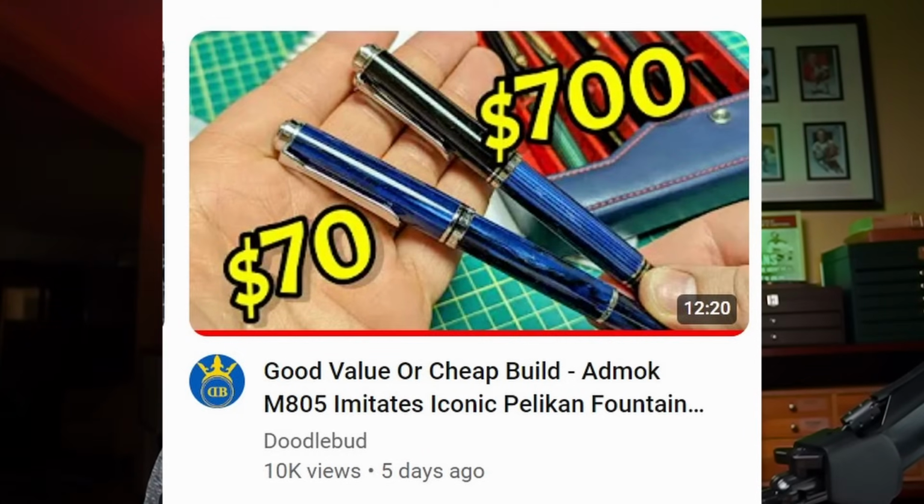Then a more traditional type of review is Doodlebud, and he reviews the ADMOC M800, and I'm glad that he agreed with my assessment. Essentially, this is a very good pen. It's a pen that can give you an idea of what the real Pelikan M800 feels like. It doesn't pretend to replace it. Well, ADMOC may want to pretend that it replaces it, but nobody in their right mind would want to replace a real M800 with this pen. Okay, I have no illusions.